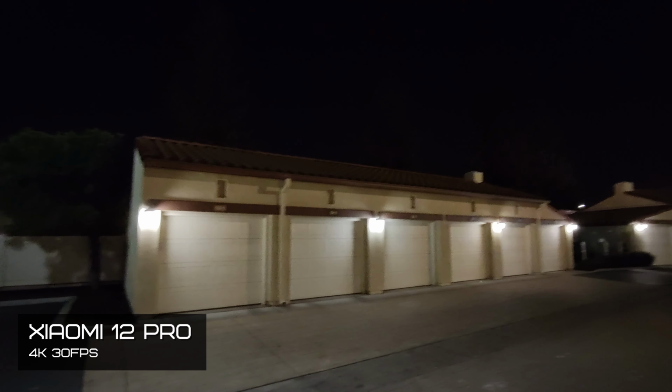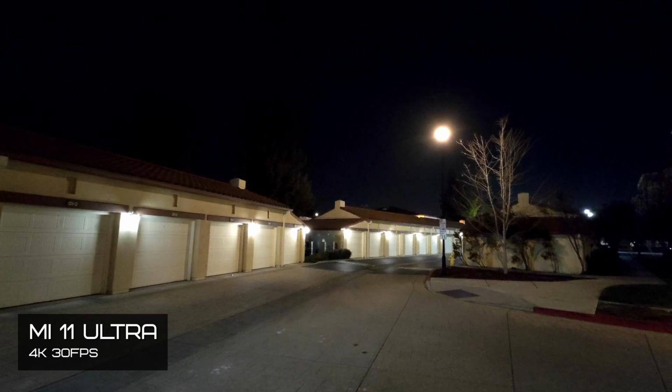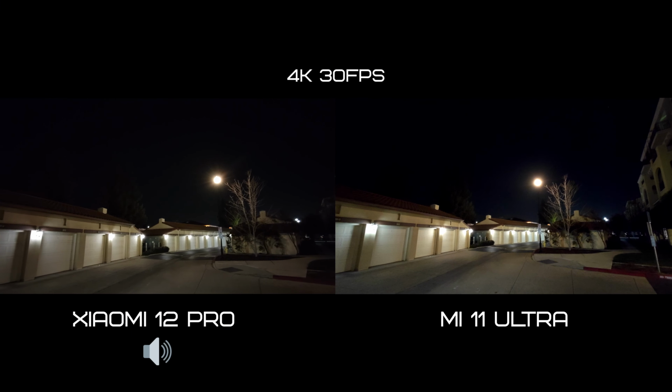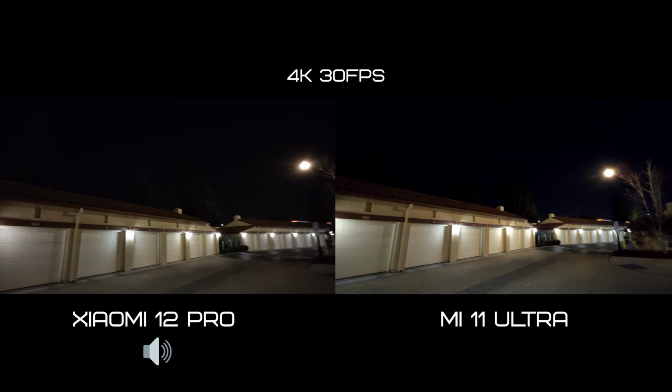So here's some low light video from the rear facing cameras on the Xiaomi 12 Pro and Mi 11 Ultra. This is the ultra wide angle lens on each at 4K 30 frames per second to start. And as you can see, the Mi 11 Ultra has a wider field of view and you fit more in the frame than the 12 Pro. And I'm just panning around so you can compare these two ultra wide angle cameras side by side here.